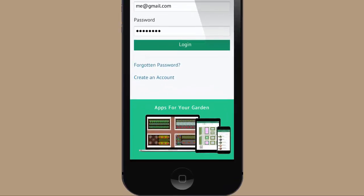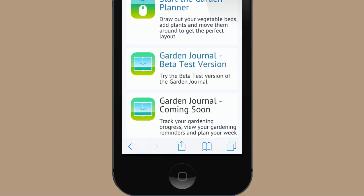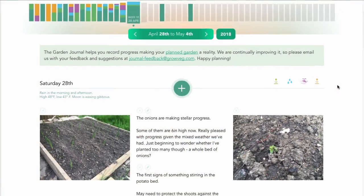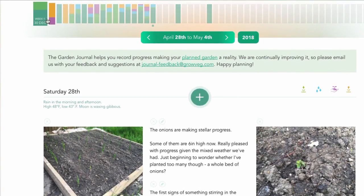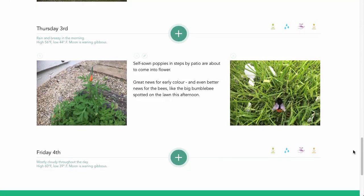You can access the Garden Journal by logging into your Garden Planner account and clicking the Garden Journal link. The journal is divided up by weeks. When you open it up, it automatically shows the current week, though you can choose to view a different week from the timeline up here. Let's begin by making an entry for today.